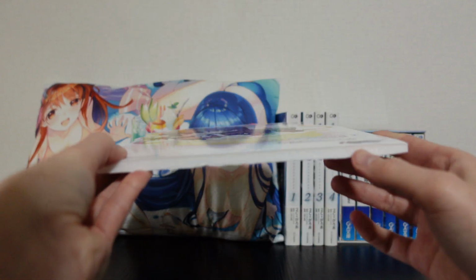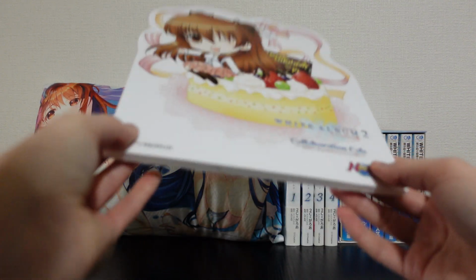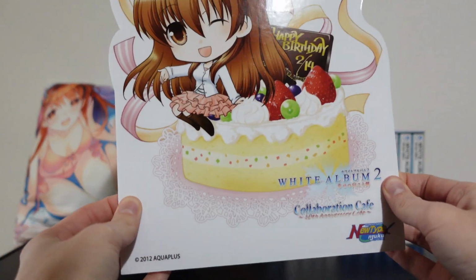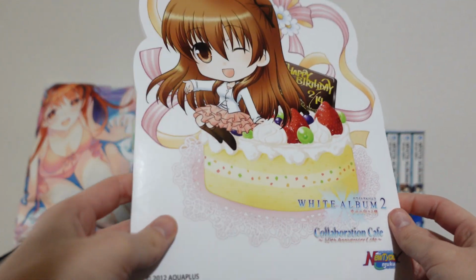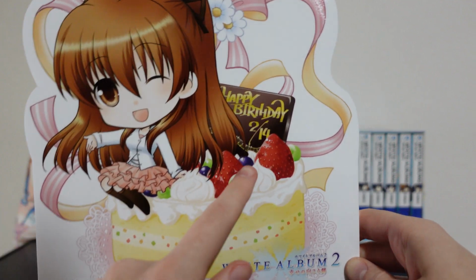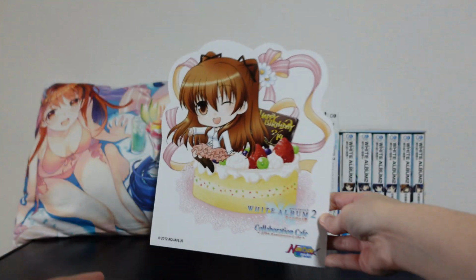So it's a little bit thick. This is about how thick it is. Like I said, it's like a foam. It's really hard, but I think if I pressed really hard, which I won't, I could probably crush it or at least indent it a little bit. The back has nothing on it. So just a really adorable happy birthday, 214 Setsuna.